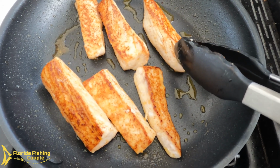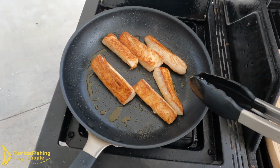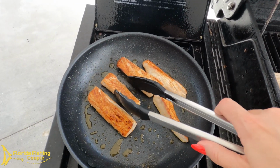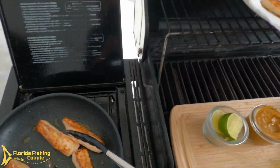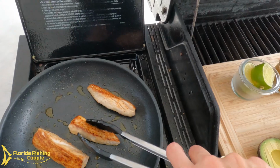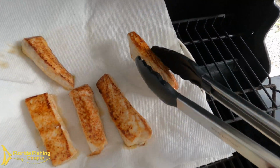See how this is starting to flake here? This is how you know it's almost ready. Okay, we're gonna take the smaller pieces off first. And anytime you're cooking with oil, you're just gonna pick it up and set it straight down on the paper towel. Don't flip it over, because then all of that oil that's remaining is gonna go right back on it. So straight up, straight down.